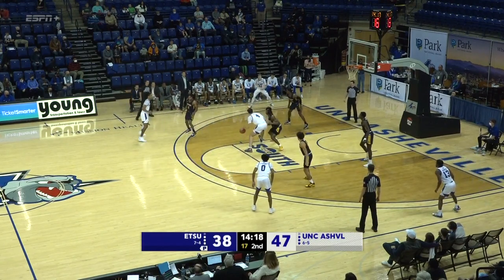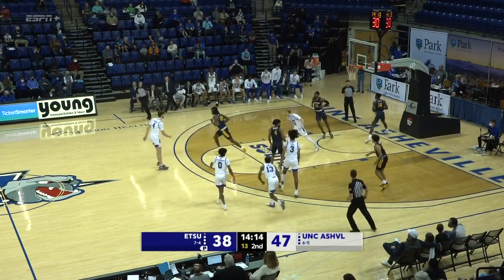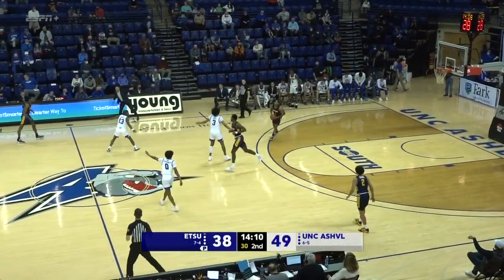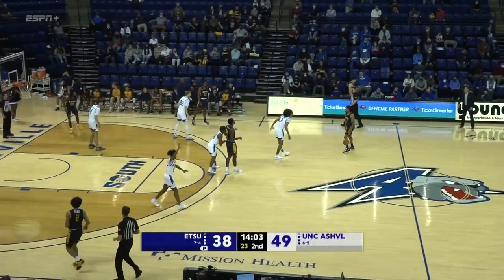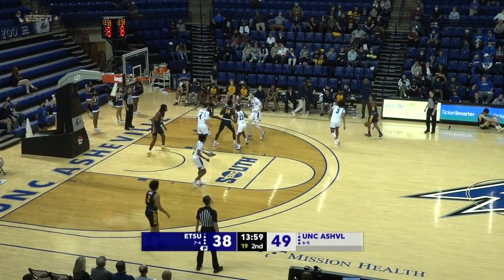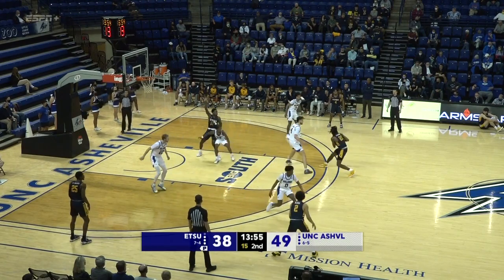Pember, one dribble, spins back from 12, rattles it in. 20 points. I mean, he's got everything going today. Career high for Drew Pember. And on 8 of 11 shooting. Is that good? It's not bad. You can do better, but not a lot.